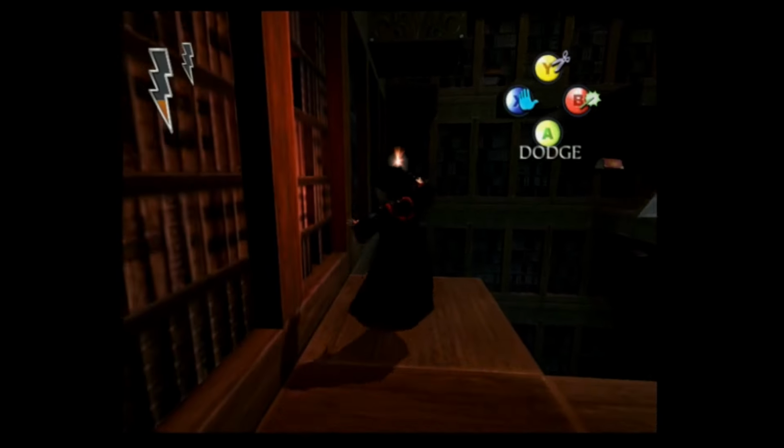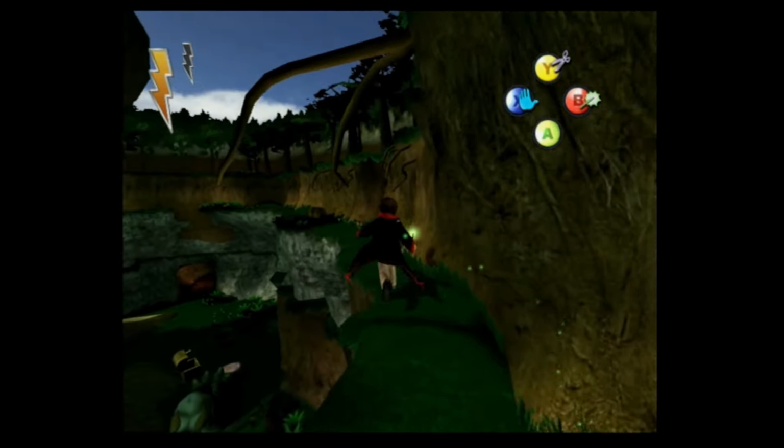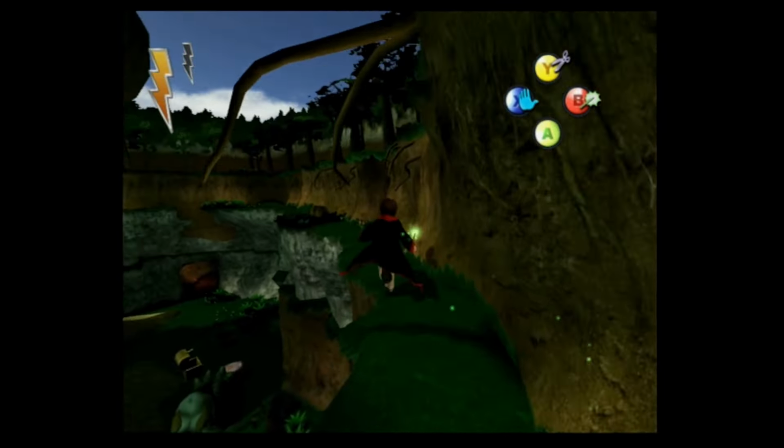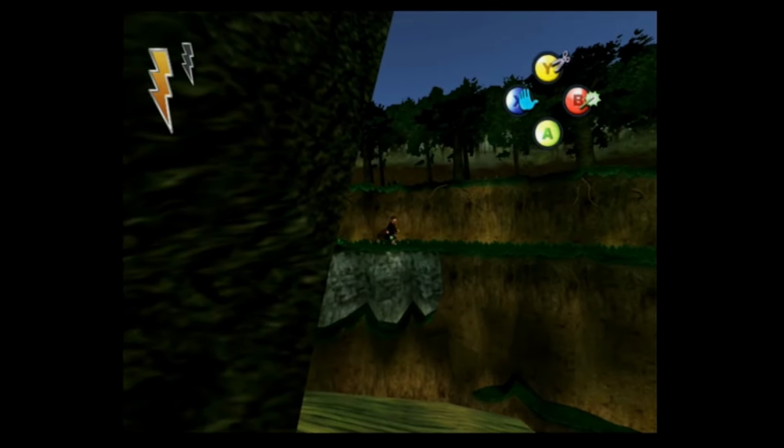Unfortunately, the game isn't without other glitches. The camera is often problematic and gets caught on objects, sometimes staying stuck to the point where you either have to reset or die to fix it. These moments can make the game feel tedious to play.